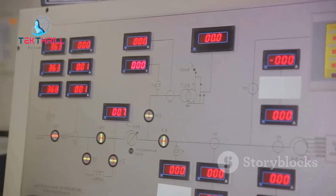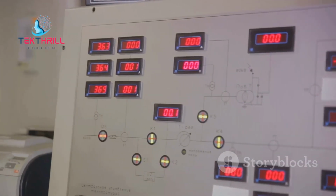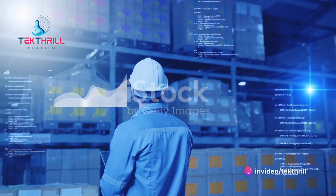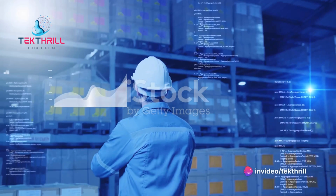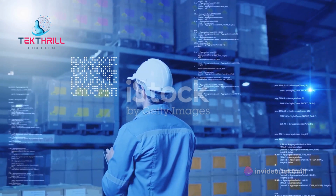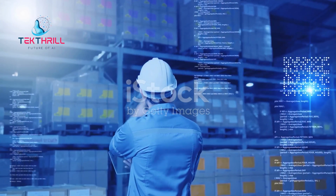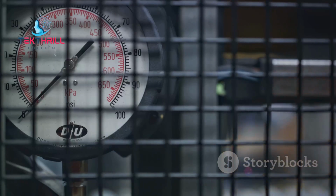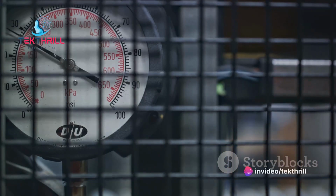This power plant was plagued with frequent and unpredictable equipment failures, causing costly downtime and safety concerns. The key to their solution was in the data. The plant was already generating a wealth of data through sensors embedded in their machinery, collecting information on temperature, pressure, vibration, and more. But until the introduction of AI, this data was significantly underutilized.